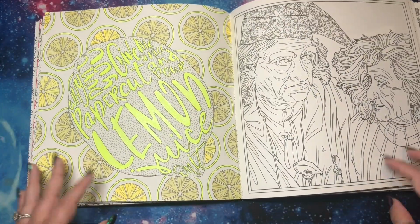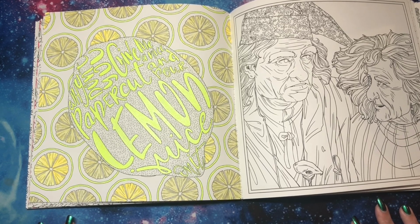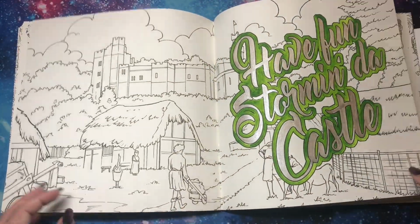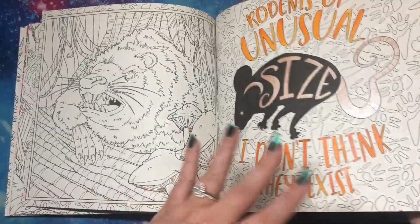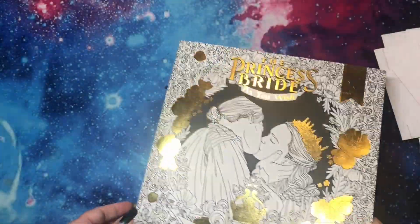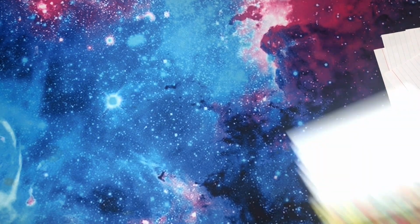My lemons. Why don't you give me a nice paper cut and pour lemon juice on it? Ha ha ha. And then I did have fun storming the castle. So I like to just have this book out if I ever just want to do something and not necessarily worry about finishing it, because you don't have to finish everything. These are your books. Do what you want with them.